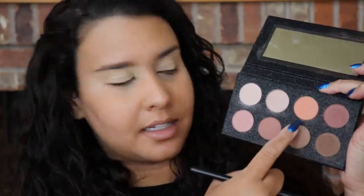It was this color that inspired me to do an Ahsoka-inspired look, because this is very similar to her skin color. So I'm going to go into shade 7 first. And I'm going to, of course, use my Princess Leia mirror.